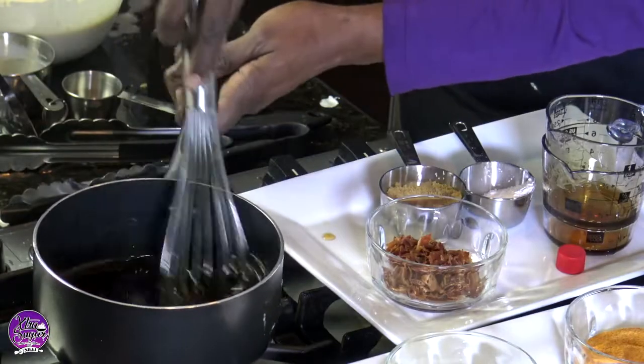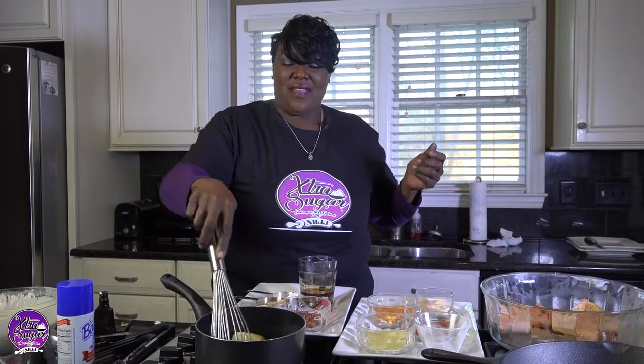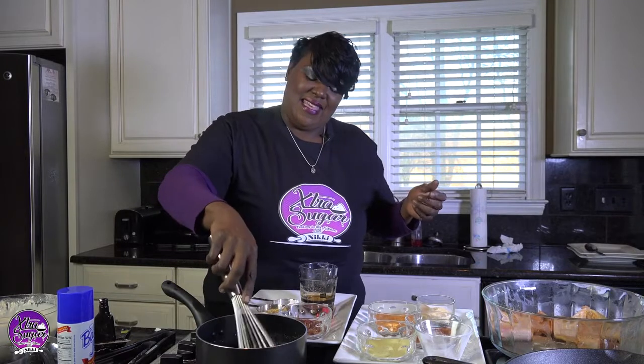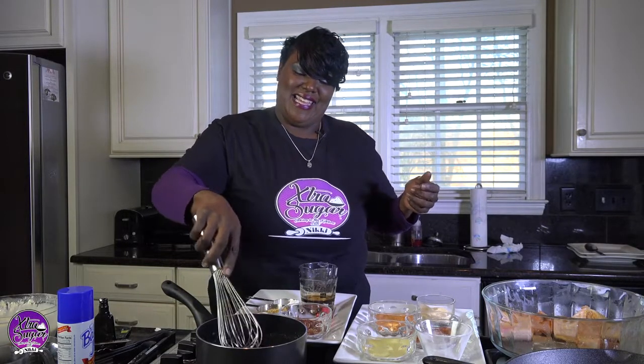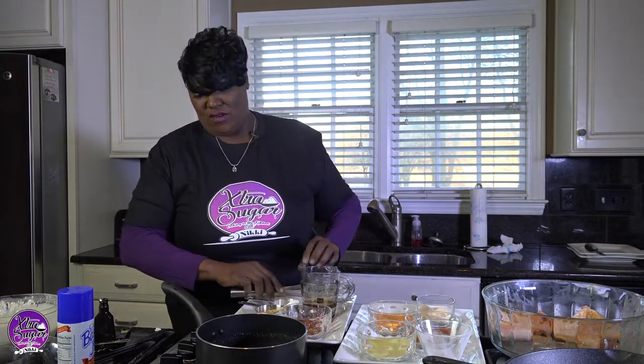Now you can use real rum from the ABC store, because all it's going to do is evaporate, but you still have that rum flavor. But anyway, so you just got to keep letting that simmer a little bit. And then your butter will melt. All right, okay, so we'll keep letting that go and cook.